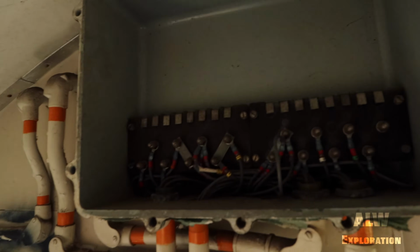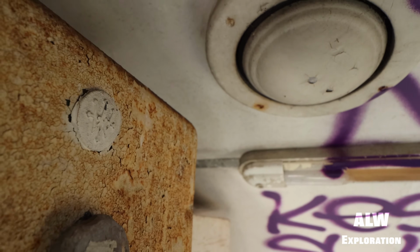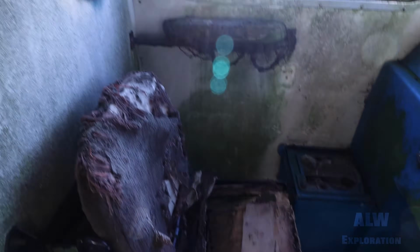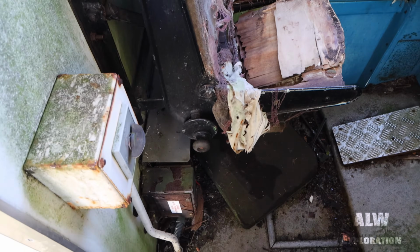Yeah, some more electrics up here. Bits and bobs. That thing's made by Westinghouse, which is a bit like the Maserati symbol, but it's Westinghouse. Some more bits. Ventilator. Driver's seat's a bit trashed. And then, yeah, that's about it. Another heater.